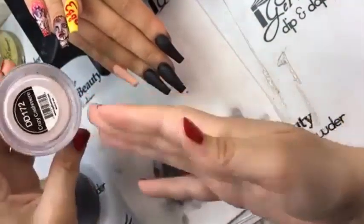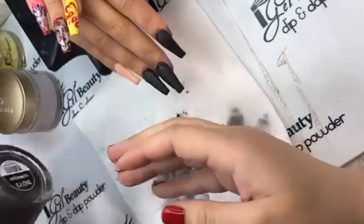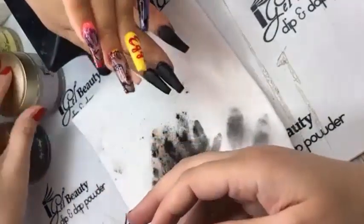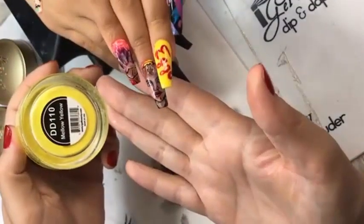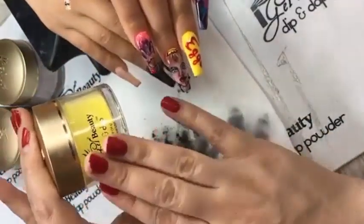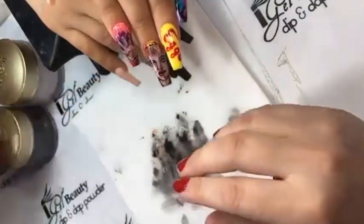I use the Cozy Cashmere DD172. I use the At Midnight DD73. And for that yellow right there, it was Mellow Yellow DD110. These right now on their website will probably be about $5 and some change. Straight up, you cannot beat that.